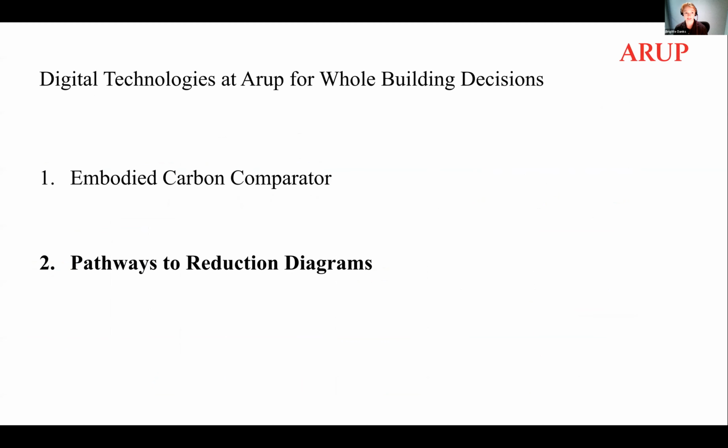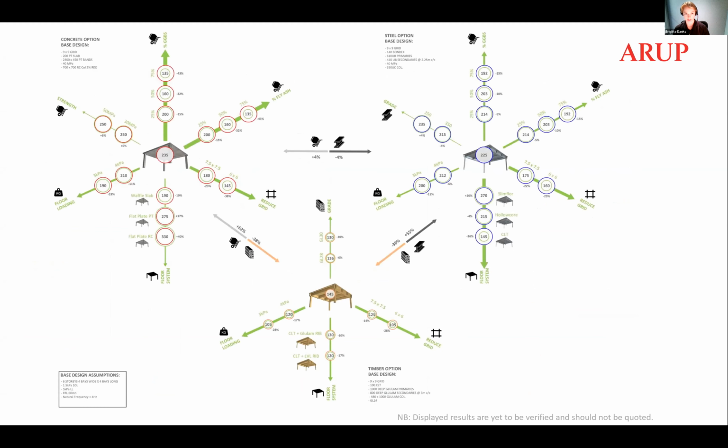So the second tool that I'm presenting is our pathways to reduction diagrams. So this we developed, the idea was we wanted it super simple, like an A3 page that you can print out, carry into meetings with the client or others from the industry, so that we can all get a better idea of which options we have for reducing embodied carbon.